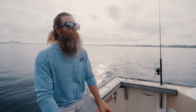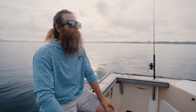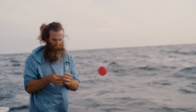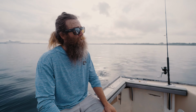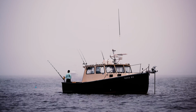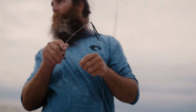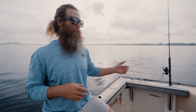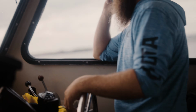So right now we are into bluefin season. So the month of September, we target giants primarily. I particularly like to fish on anchor or spot locked now. It makes a huge difference because of the way that we used to fish. I would set up on a specific contour, and big bluefin have travel routes.